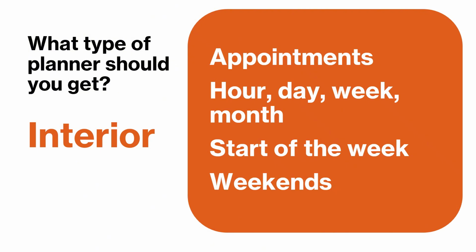When does your week start? Most calendars start the week on Sunday, but some start on Monday. Personally, I prefer a Monday start so that I can group my weekend activities together. What if your work week starts on Fridays? You may want a planner that reflects that. Finally, do you need a little or a lot of room to write in activities for your weekend days? Some planners scrunch Saturdays and Sundays together, but if you need more room, then look for a planner that separates them into full days.